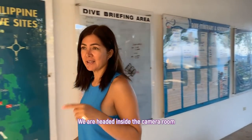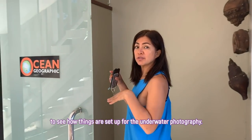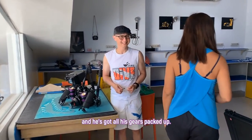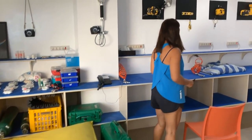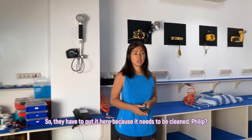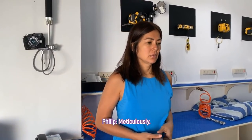Headed inside the camera room to see how things are set up for the underwater photography. Wowie, hello. And he's got all his gear packed up now? Yep. Packed up now. Ready for work. So they have to put it here because it needs to be cleaned properly? Yes. Properly. Meticulously.